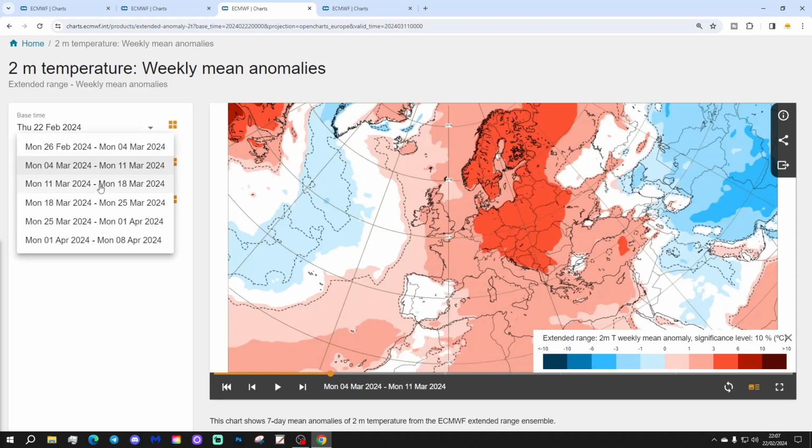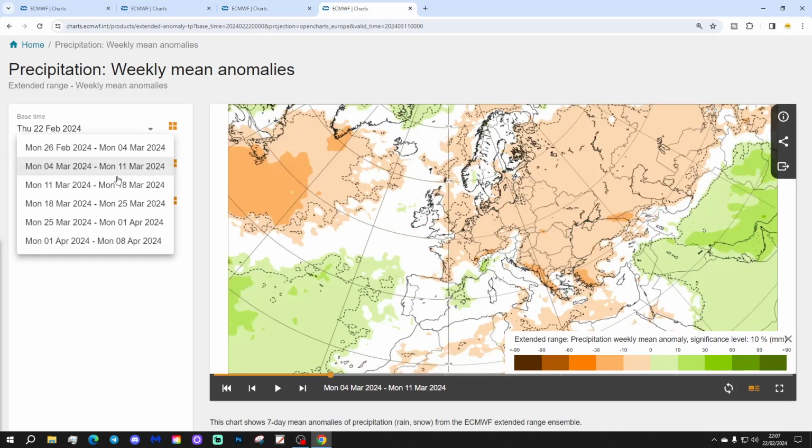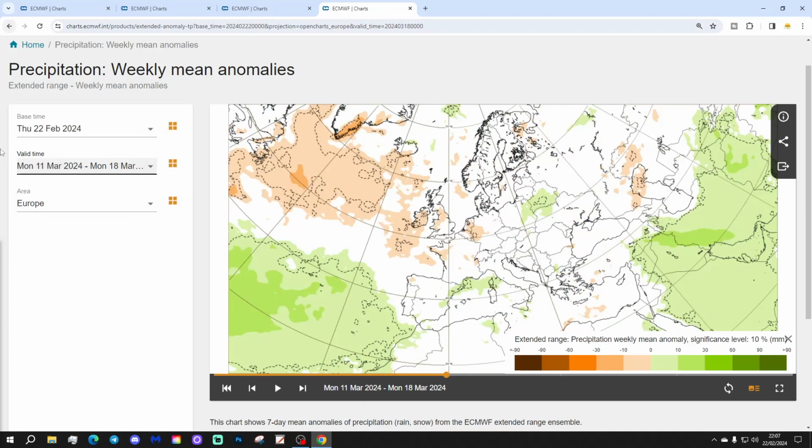Let's see what the temperature anomaly is doing. So it's still above average, not really going cold, but a little bit lower than it is in week two in particular. Nevertheless, still slightly above normal with temperature anomaly there for week three. Precipitation again, just that little bit on the drier side as well.